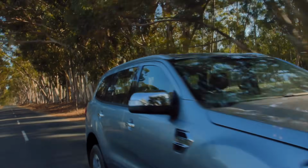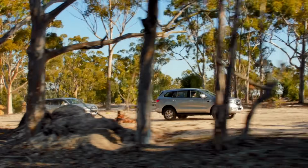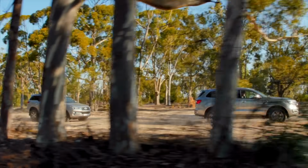So for ride quality, we're doing a long stretch on tar and a shorter stretch on gravel roads to test the ride comfort offered by both cars. And immediately I think I'm more comfortable in the Everest. It seems to just deal with the really rutted gravel a lot better than the Fortuner did.